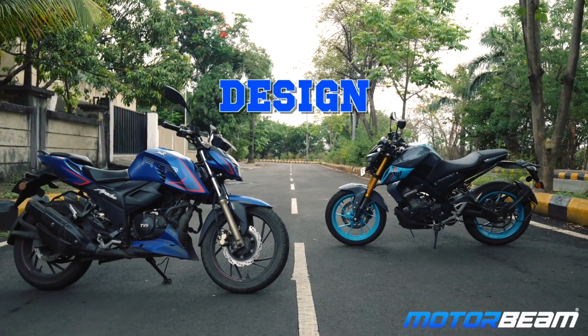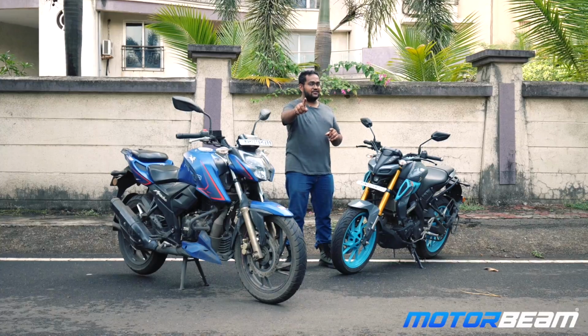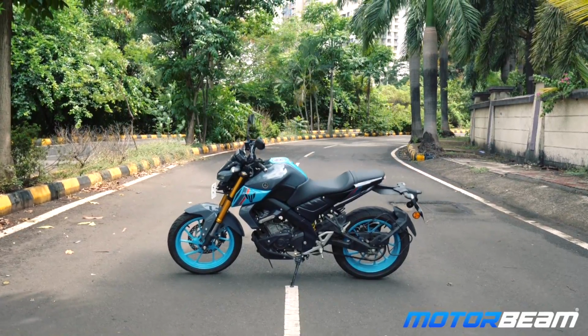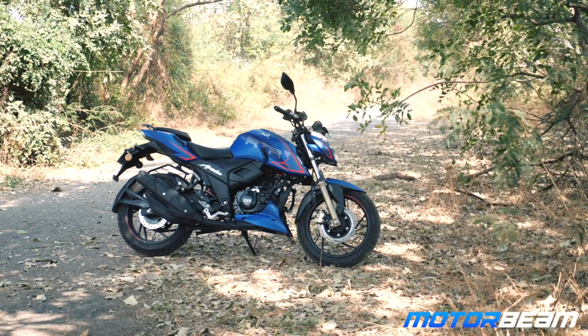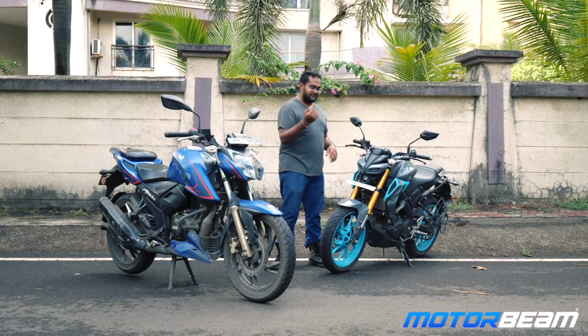But then if you look at the design, I guarantee you guys, anybody and everybody who's gonna pick between these two, is it for the styling? It's gonna be this, because although the Apache has been from its time, the design is a lot more mature. Here it just stands out, and that is why clearly we have a winner.